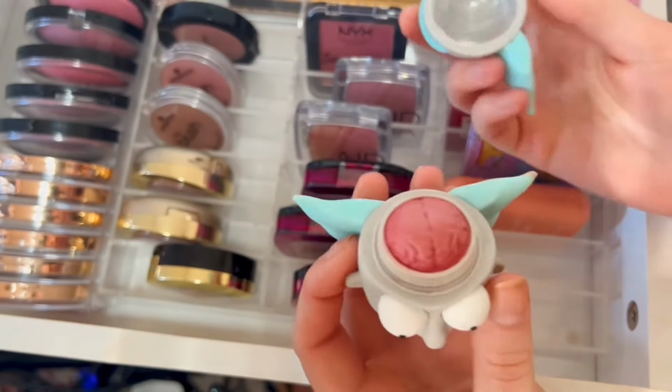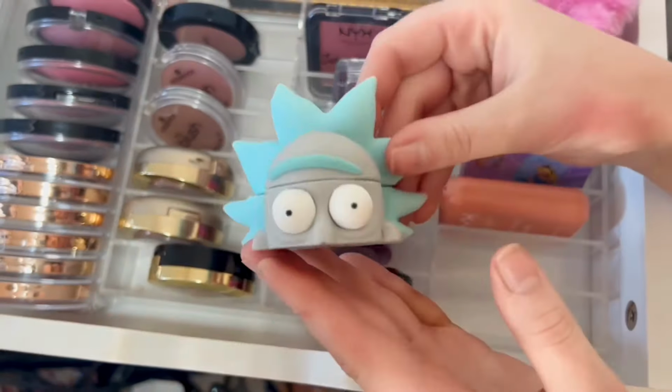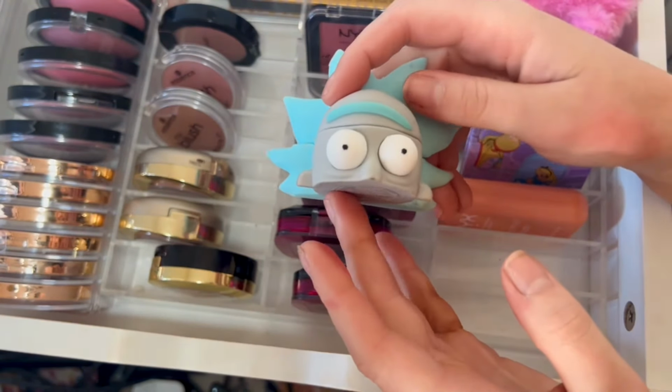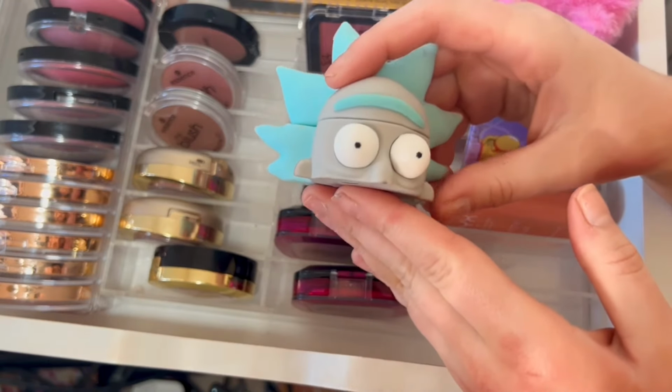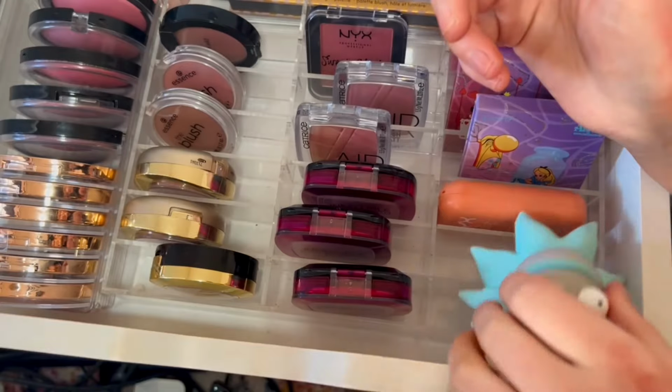It just wouldn't fit in my cream blush drawer, but I'm going to keep this for now because I want to do kind of like an obnoxious packaging. Because I kind of want to do a full face of obnoxious packaging, and this definitely fits that.